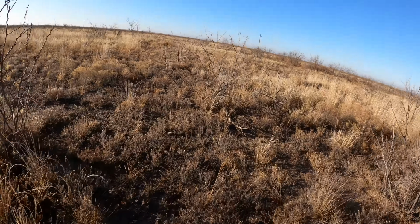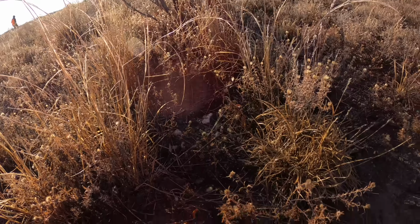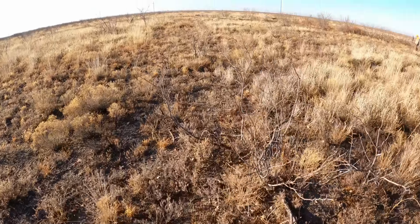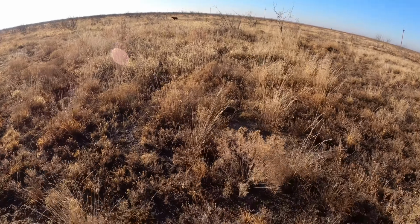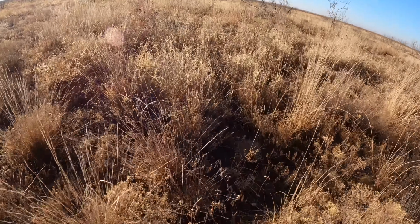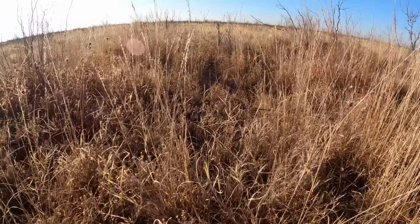Give you guys a quick look here at the kind of pasture grass that we're in. It's a pretty sparse cover, but sounds like these birds don't need much. And in general, quail kind of like the sparser cover. It's easier for them to get in and out of, I think, is a big part of it.